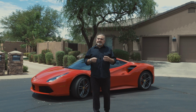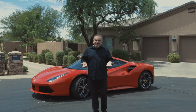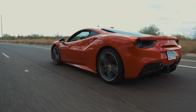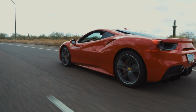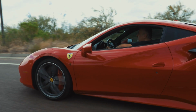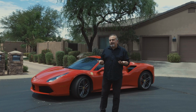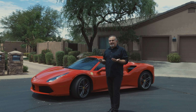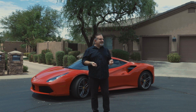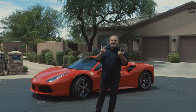but the sound of this car is absolutely amazing. The placement of the engine is fantastic. The weight distribution from front to back, phenomenal. I have driven it for I think 4 hours, and the entire 4 hours I couldn't stop smiling, and even now thinking about it I'm smiling.